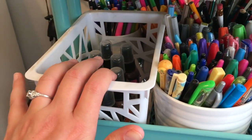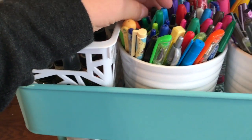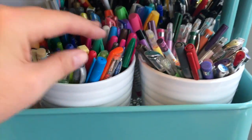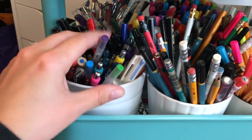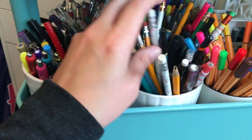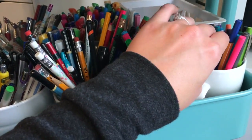Underneath, we have all of my Dylusions ink sprays. We have just random colored gel pens, other random colored gel pens. On this side, we have more regular pens that I use fairly often. Drawing pencils. These are Stabilos, and then these are my Le Pens over here.